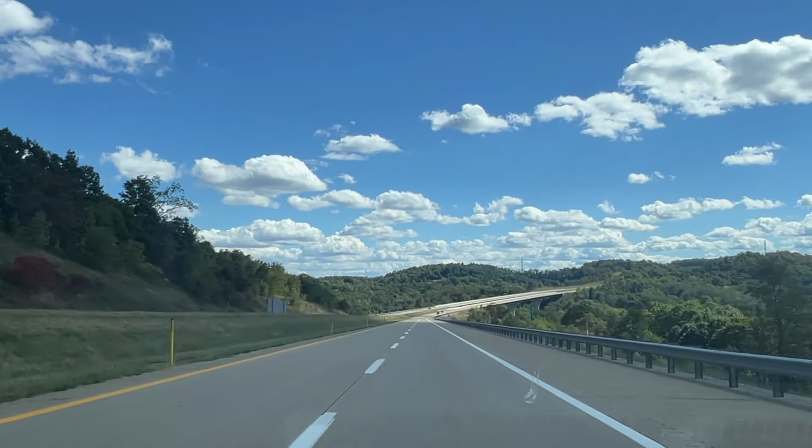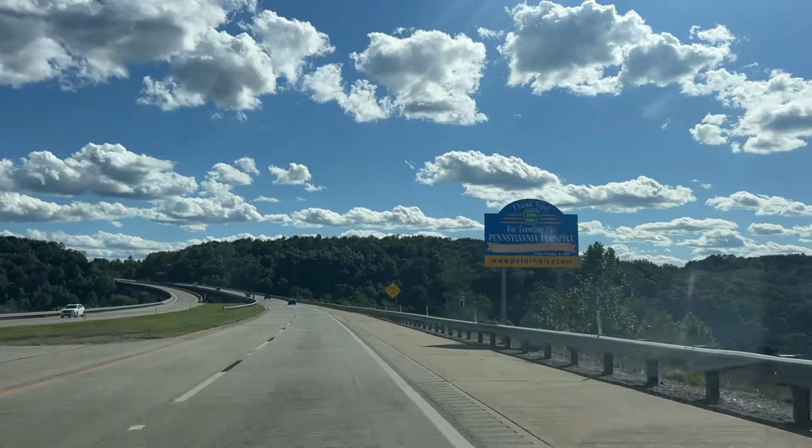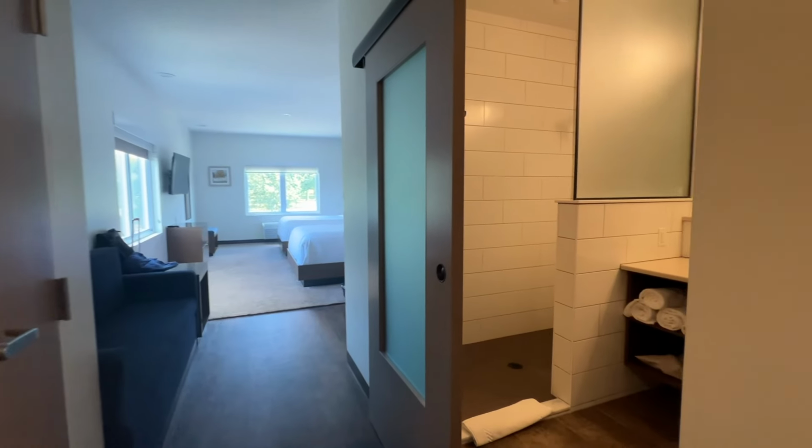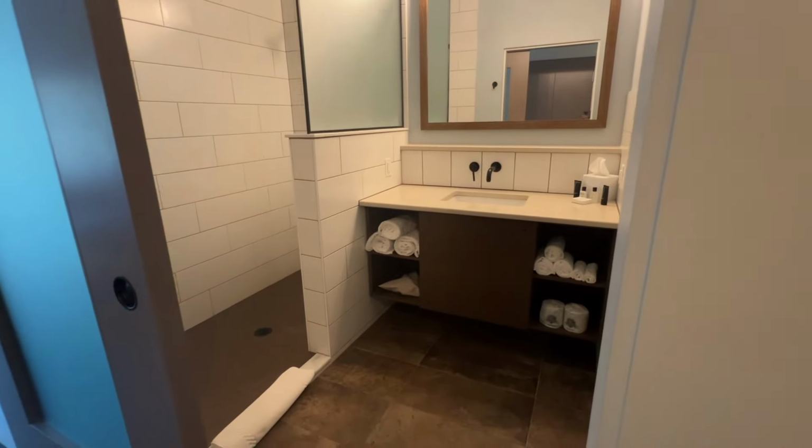Now we are off to the main event. We left Pennsylvania and headed into West Virginia. We stayed at the Cranberry Hotel, which is about 5 miles from the West Virginia University campus.